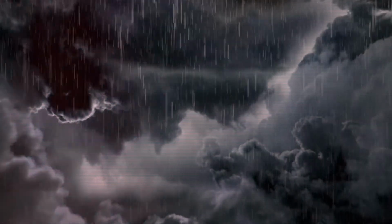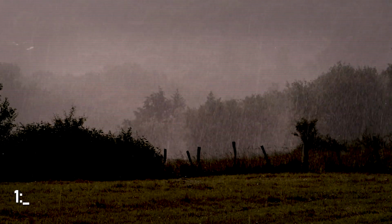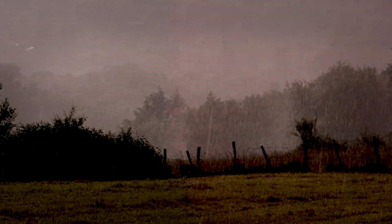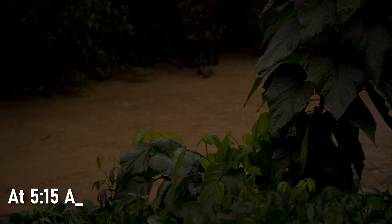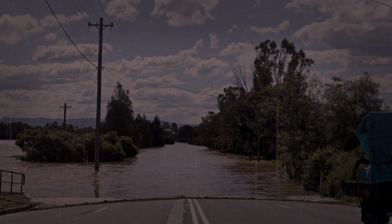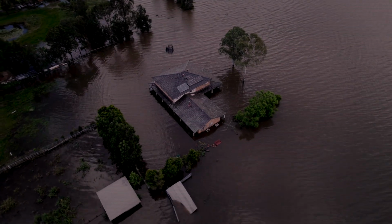Rain started falling around 10 p.m. the next night. Steady, but not alarming. By 1:14 a.m. on July 4th, weather radar showed the rain intensifying fast. The National Weather Service issued flash flood warnings. At 5:15 a.m., the Guadalupe River at Kerrville measured just under 2 feet deep. 90 minutes later, it measured 34 feet. The river rose more than 30 feet in an hour and a half.